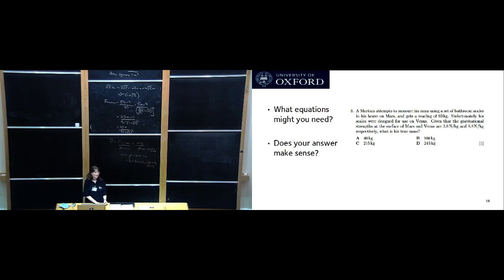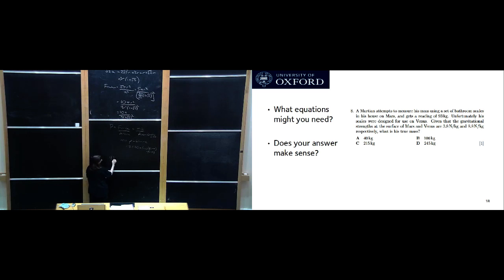Okay, we'll do a show of hands again. Hands up if you think the answer is A, 40 kilograms. Very popular on the back row. Okay. Answer B, 106 kilograms. Nope. Answer C, 215 kilograms. That one's more popular. And D, 245. The answer is indeed C, 215. This is because you need to take the 93 kilograms, multiply it by the 8.8 and divide it by 3.8. Okay? Because the 8.8 is Venus, the 3.8 is Mars.